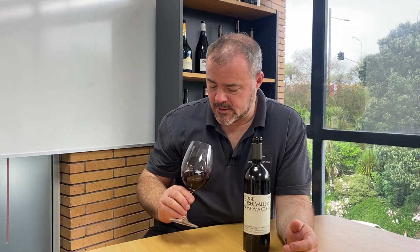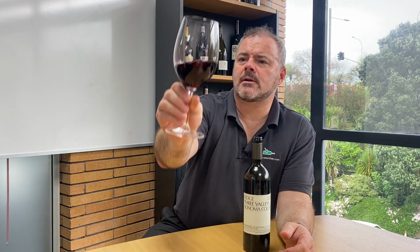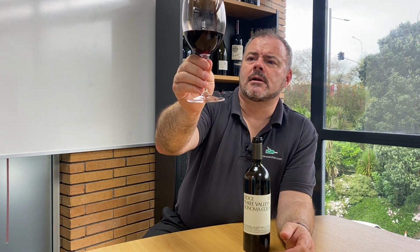So let's have a look at the wine, shall we? There's quite a nice depth of colour, but it's not quite opaque. It's a sort of medium red purple. As I swirl it, the wine clings to the glass quite readily. The alcohol is 14.1% on the label. So let's see what we make of the aromas, shall we?